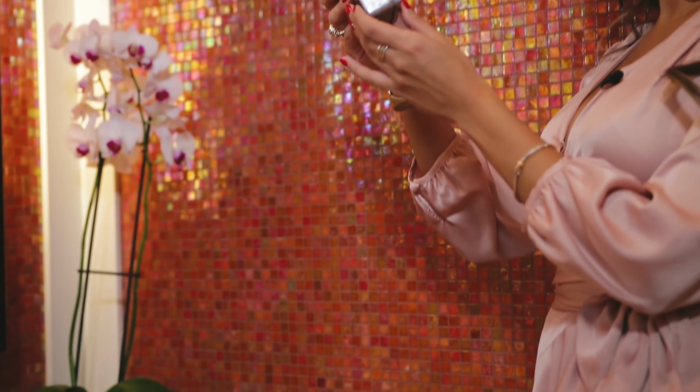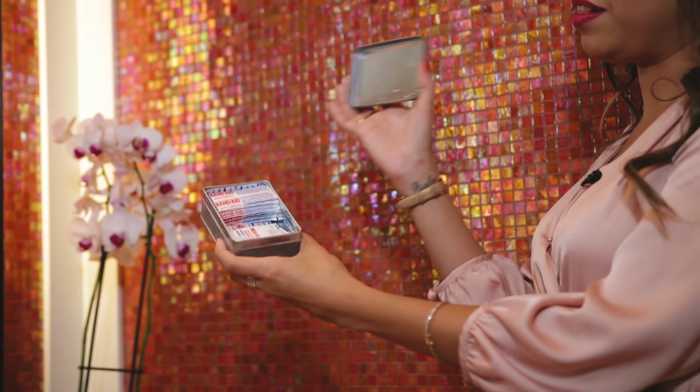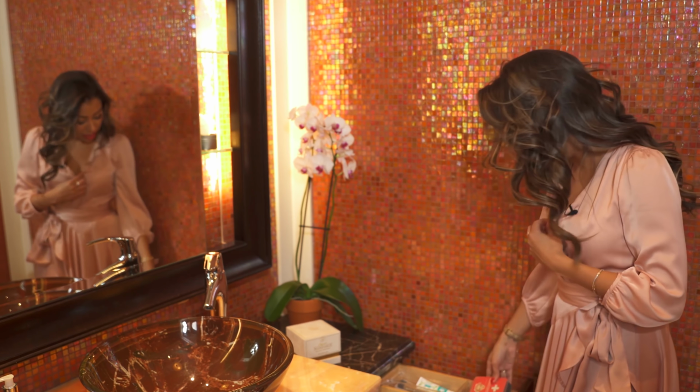And here, I love this little thing. It's the pharmacy little box. And in here, we have a lot of different little Band-Aids. So if people hurt themselves or whatever, they know that they can go and get their Band-Aids here.